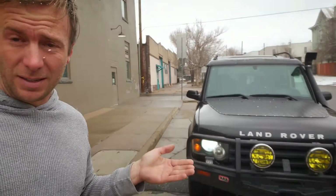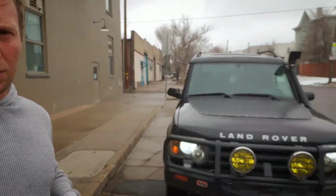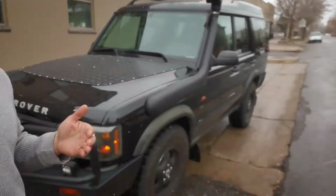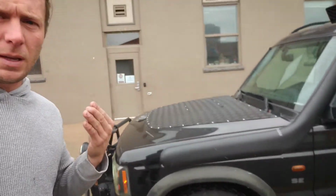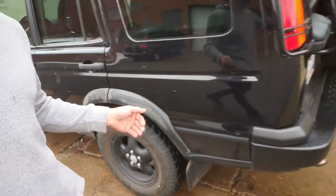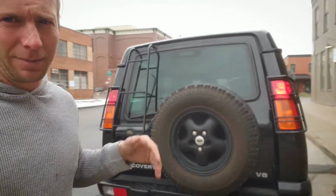This thing obviously is not stock anymore. Bumper guard, lights, snorkel, bigger tires, a little bit of a lift kit, very minute. But in general, it's somewhat stock, minus some aesthetics, bigger tires and whatnot. Gotta have the ladder, that's a must.